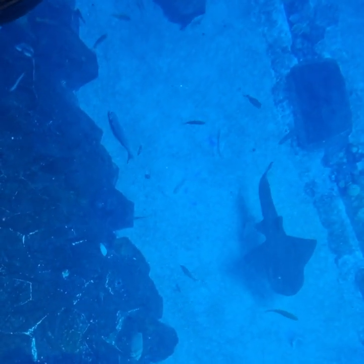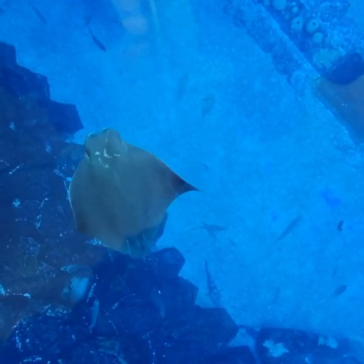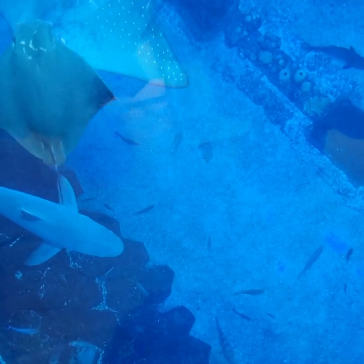Okay? All right. See, here in the big aquarium, we have approximately 20,000 fishes all in all. We have 85 different species. So let's start with the guitar fish over there, the bow mouth guitar fish. As you can see, the shape is like a guitar. And the ray, the cow nose ray. You see the nose? It's like a cow. That's why it's called the cow nose ray.